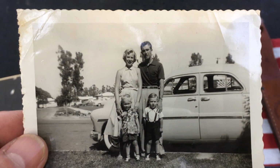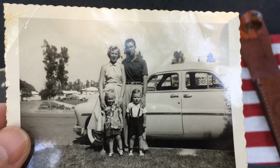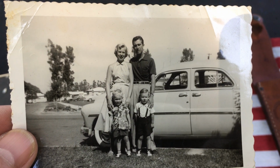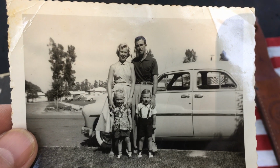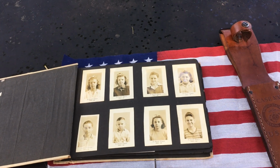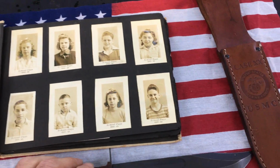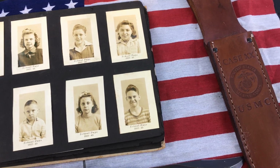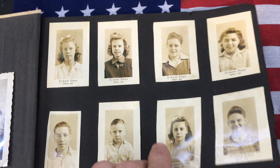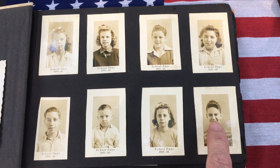This is the gentleman with his wife and his two sons. This was prior to deployment. It just looks like an everyday happy family whose lives are about to be turned upside down. The guy's name is Bob. And if I'm not mistaken, these are some of his classmates. I think this is Bob, I believe.